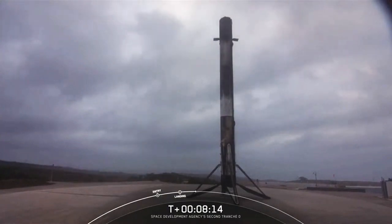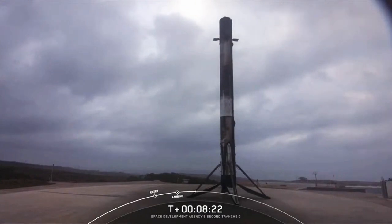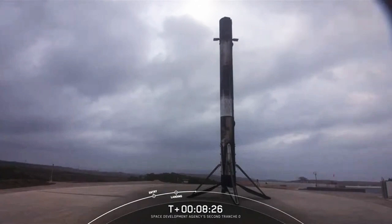for licensing support. With today's launch, this marks SpaceX's 61st launch of 2023, matching last year's annual record with still 4 months to go before the end of this year. Congrats to the SpaceX and Falcon teams for this record-breaking year.